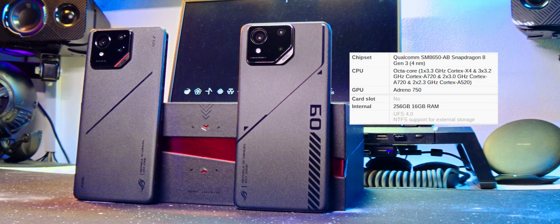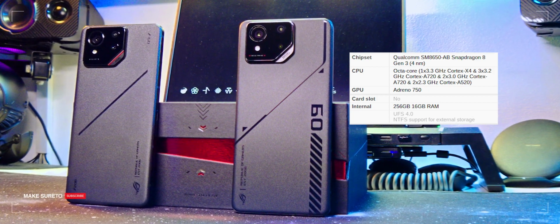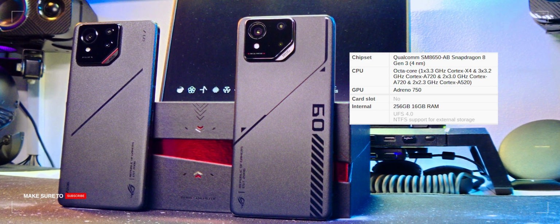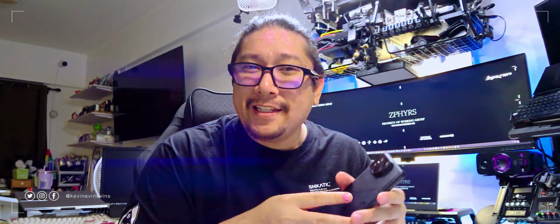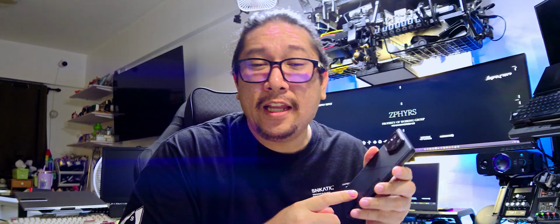The ROG Phone 9 FE is equipped with the technically previous generation Qualcomm Snapdragon 8 Gen 3 chipset with the Adreno 750 GPU and 16 gigs of unified VRAM. I say technically because this is still considered a flagship chipset in 2025. It still boasts flagship level performance in all phones that use it.